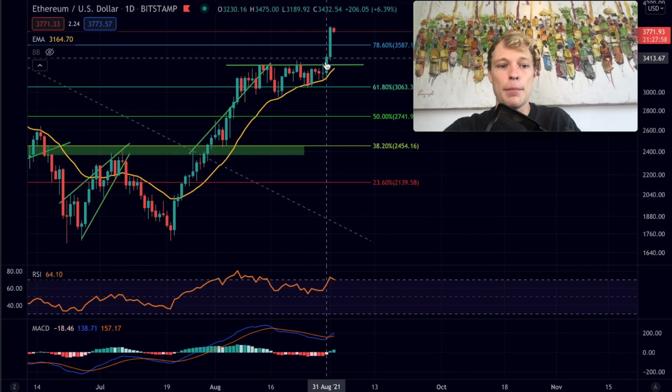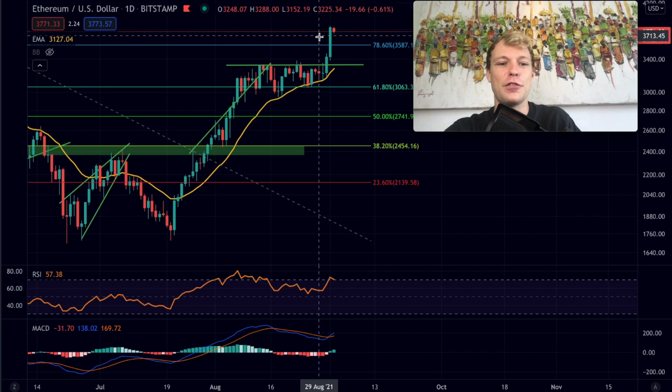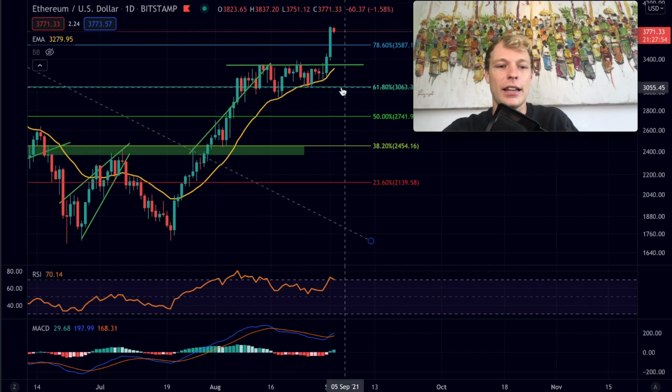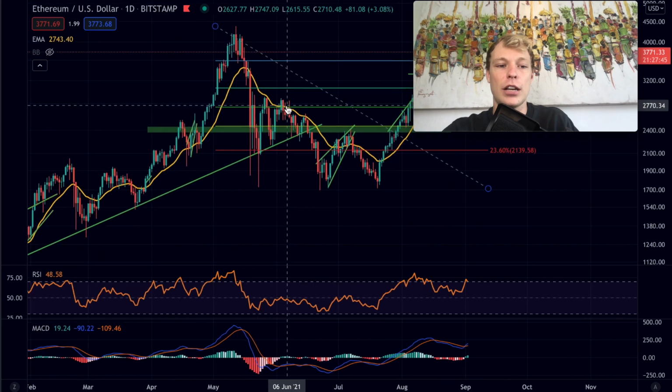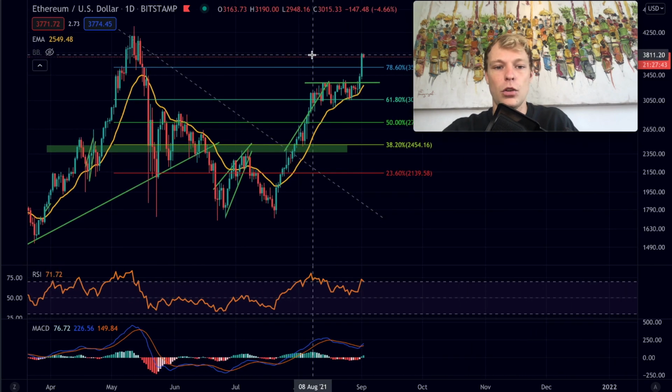Very interesting. But look at this. We had just a massive breakout right here, and we just continued and broke above the 78.60% to our next resistance zone at approximately 3,700, but we went all the way up to 3,800, which is very, very significant. But right now, guys, I do have to say that I think Ethereum is looking quite dangerous right here.